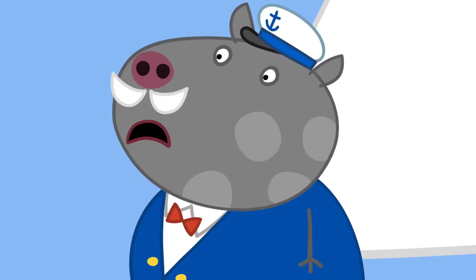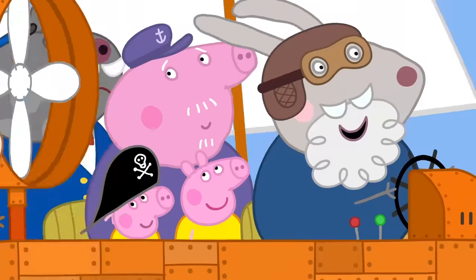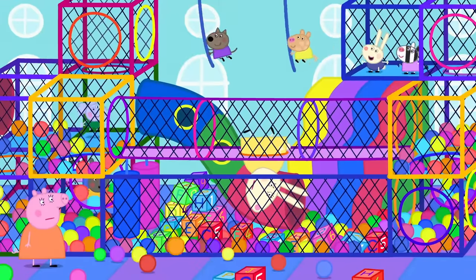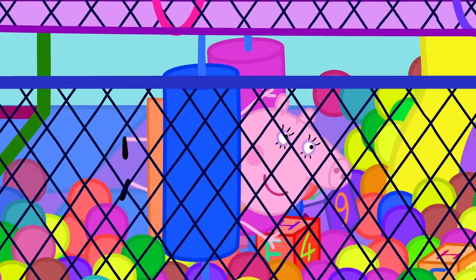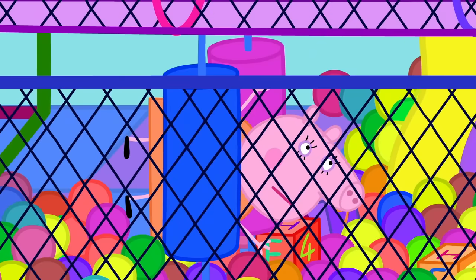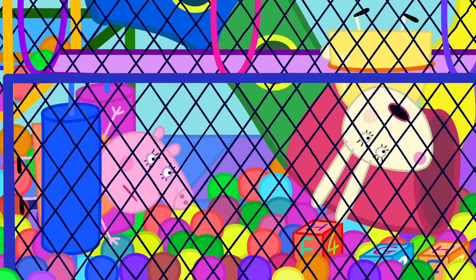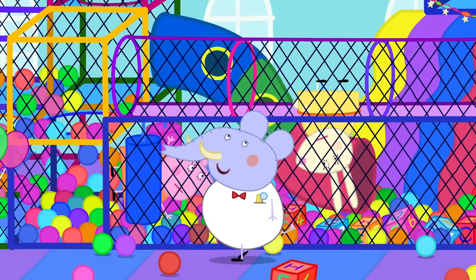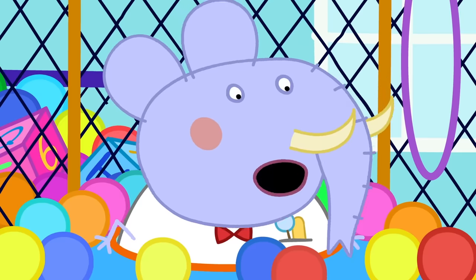It's that monstrosity again! Is that Grandpa Pig? Hello? Oh. I'm stuck! Help! Don't worry, I'm coming in! I'm nearly there! Oh no, I'm stuck too! Help! Hello! Mr. Elephant has come to collect Edmund Elephant. Mr. Elephant! Help! We're stuck! No problem, ladies. I'll get you out. No, don't! You'll get stuck! It's a trap! Ah! I'm stuck!